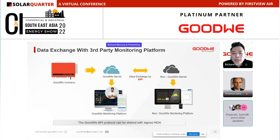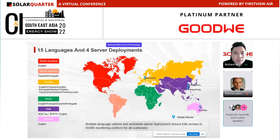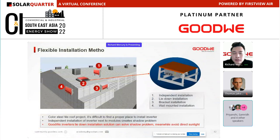And then data exchange is also available. We have a GoodWe API protocol. If you want us to open the API for you, we can do it with an NDA signed. And we also support the SCADA system. And then the application comes with 15 languages and 4 server deployments. And then this is the flexible installation method. Our inverter can be installed independently, lie down, bracket, or wall mount. So it is very simple and very flexible to use.